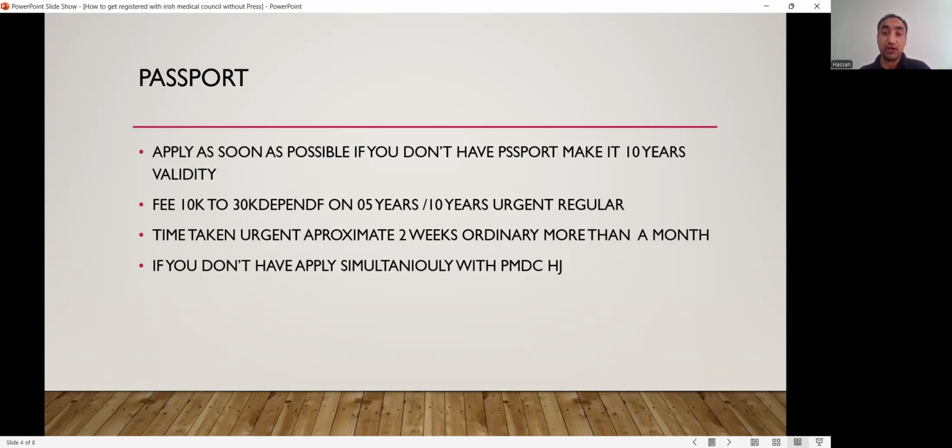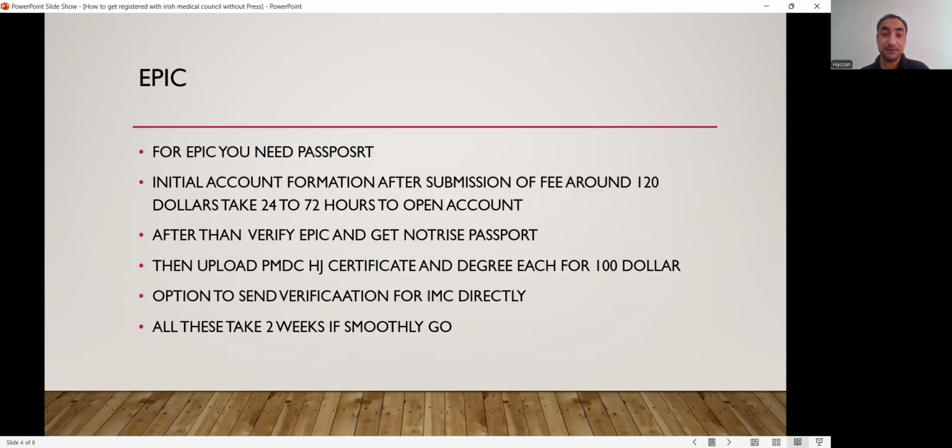So if you don't have a passport, you will have to apply simultaneously with your PMDC just to avoid any extra time for the passport. The third thing is EPIC. So EPIC is an organization that verifies your degree and your house job, each and everything related to medical, and it is an international organization that is used to get verified for medical degrees and certificates.